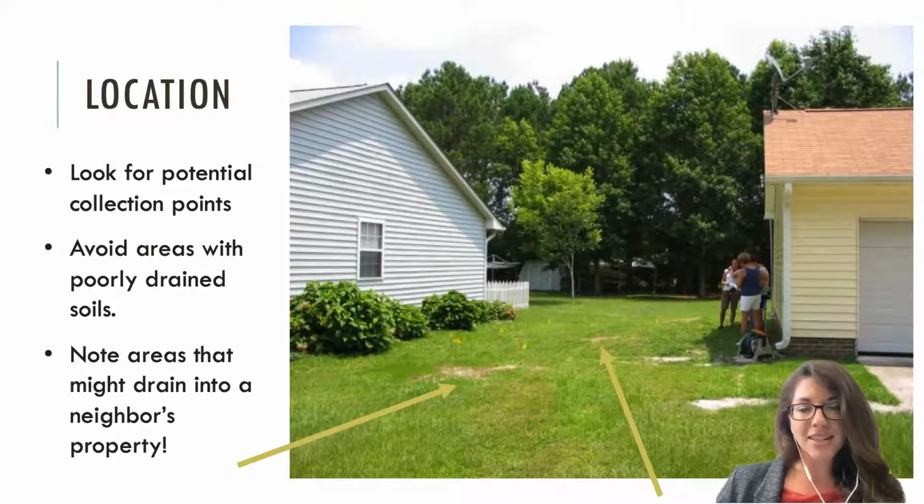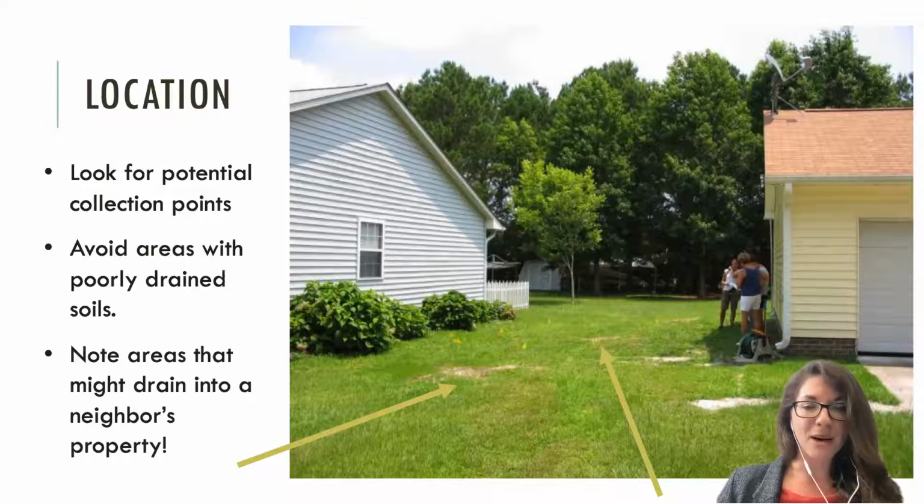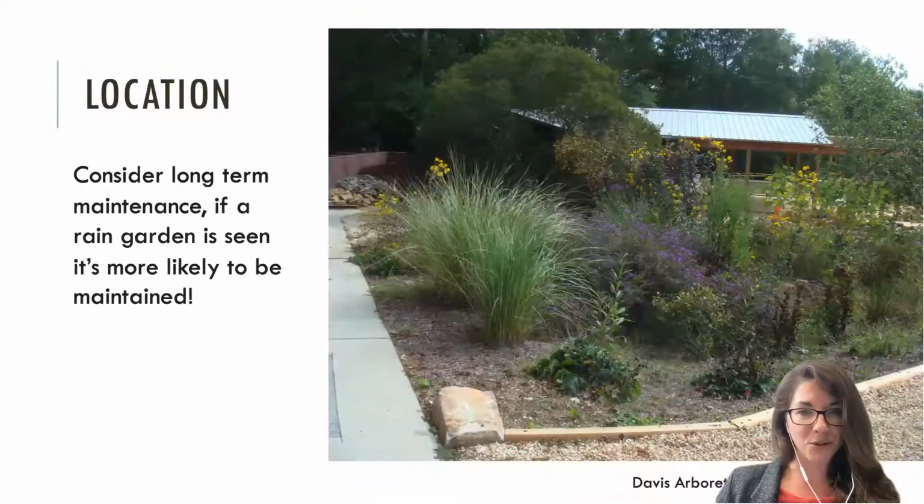Something else to keep in mind is if you live in a densely populated area, we don't want to make our neighbors mad by installing a rain garden that either is on their property or might overflow into their property. So that's something that we have to think about. And maybe they'll be interested in partnering with you on a rain garden, but don't make any enemies with your rain garden design.